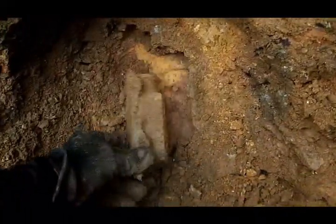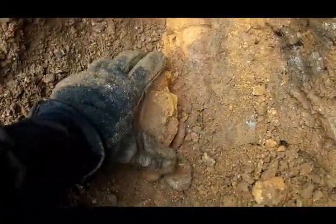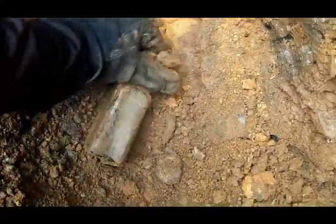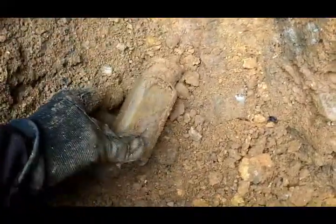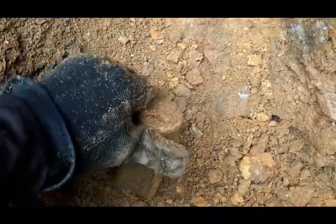Let's see if that'll come out now. There we go. I don't know why I'm looking on this. These things don't ever have embossing. Has a 2. Also has a big old crack in it.